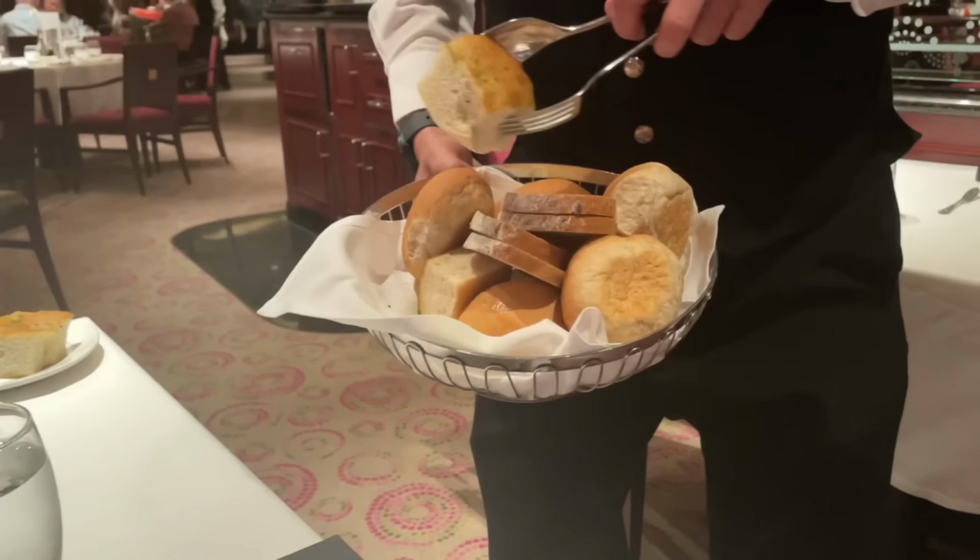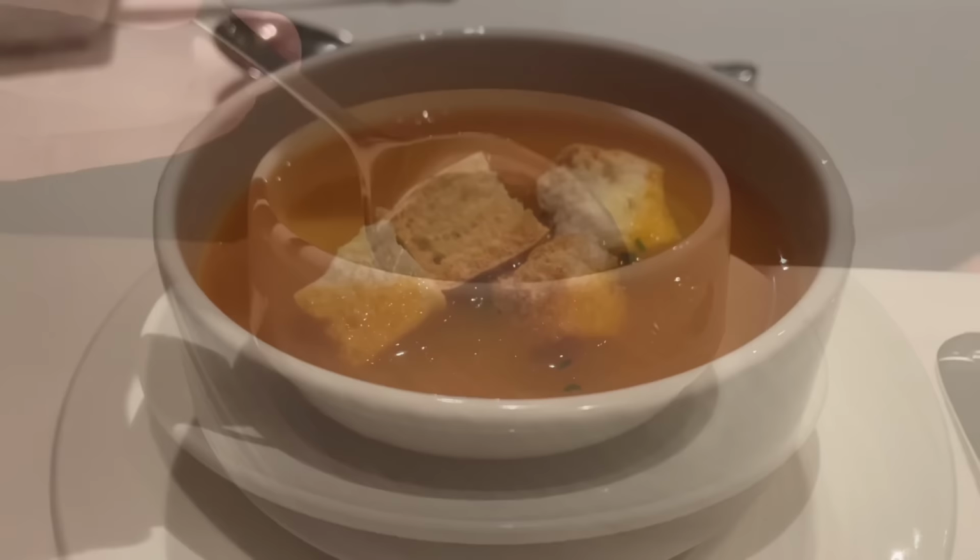Bread service. We love bread service. Thank you. I've gone with a tomato soup. I love the tomato soup on P&O. Broccoli soup with toasted almonds for Matthew. I've tried both soups and I would describe them as wholesome, full of flavour and wet.